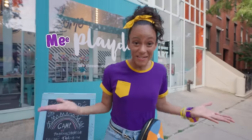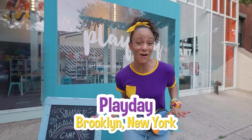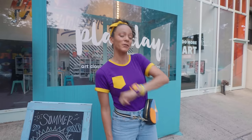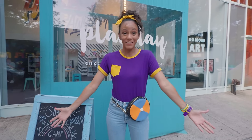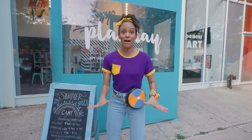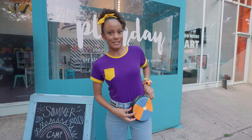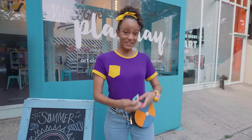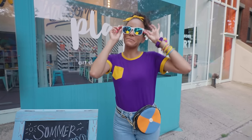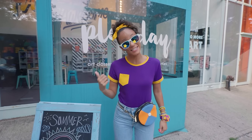Hi, it's me, Meekah. And today I'm at Playday in Brooklyn, New York. Today is all about fashion and style, which I love because fashion helps you express your personality. Check out my outfit. I have two of my favorite colors, purple and yellow. Oh, and I love accessories like my fanny pack and my watch. And because today is really sunny, I have one of my favorite accessories, sunglasses. Hello. I feel so cool in my sunglasses. And I heard I get to put more things on my outfit inside. Come with me.